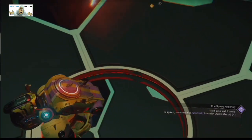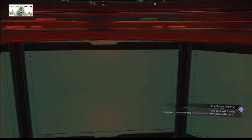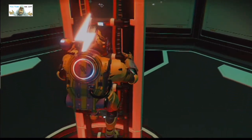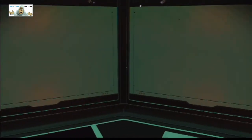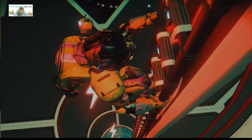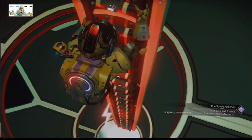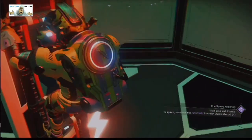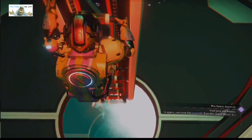Let's climb the ladder. And as you can see, there's nothing in the room below. Let's go down to the next one. Nothing in this one either. See a water level just there. Two more floors. Nothing. And there's the water level.